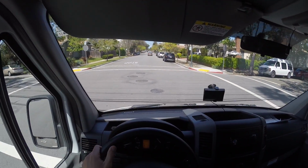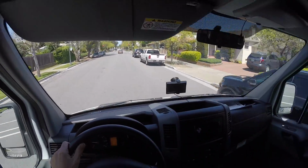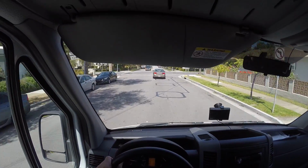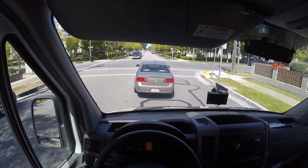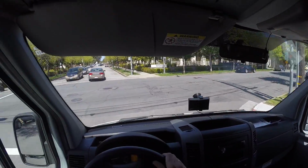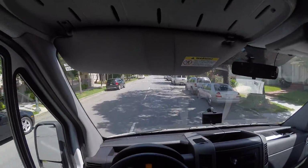This has got the V6 with, I think, a 5-speed, which you can supposedly shift gears here, but I've never really done it. Funky German controls, at least I'm coming from Japanese cars. Well, actually, even my Volkswagen that I just got doesn't have this weird stick. Oh, whatever. I don't know.